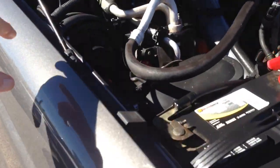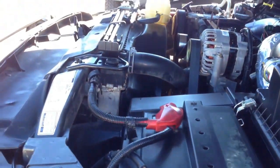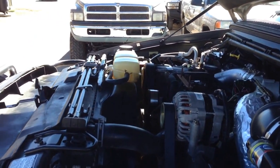All right, let's look for the Ford stamps where they belong. There's a Ford stamp on that fender. There's a Ford stamp on the core support right there. You need to see those so you know parts haven't been replaced. There's a Ford stamp there, and there's a Ford stamp on the driver core support. And there's your 7.3 liter turbo diesel motor that everybody wants.